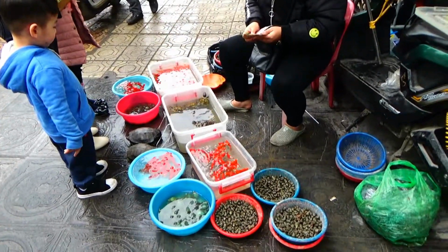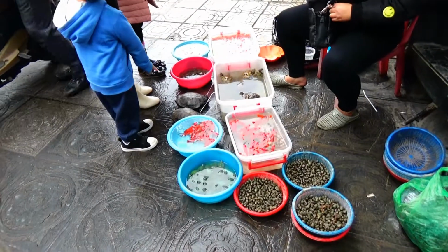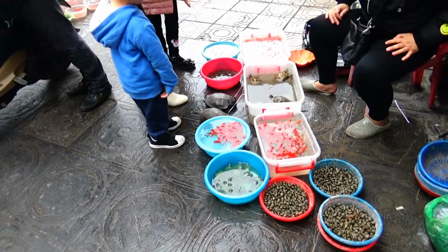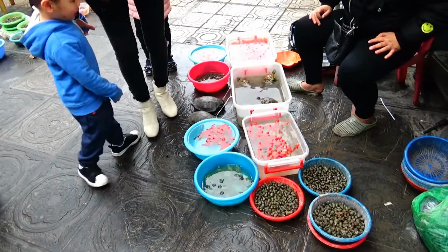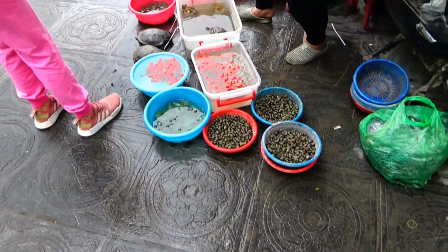So here, as you can see, since we're near the lake, people usually catch goldfish and turtles to sell to people, or they can release the turtles and goldfish if they want to. However, if they do that, they'll just get caught again. Or you can just buy some escargot and cook them up.